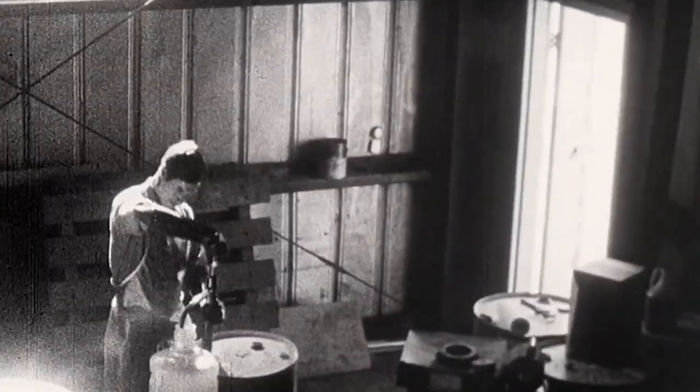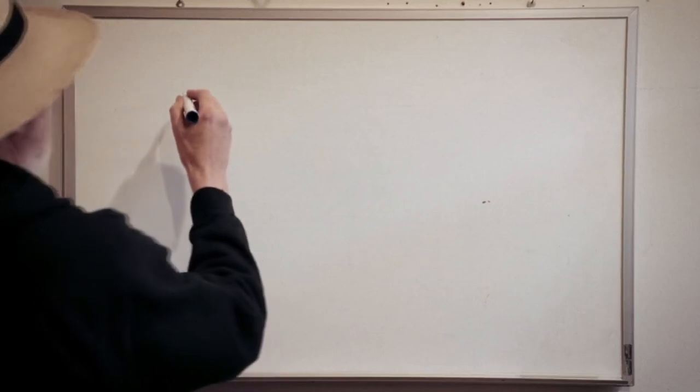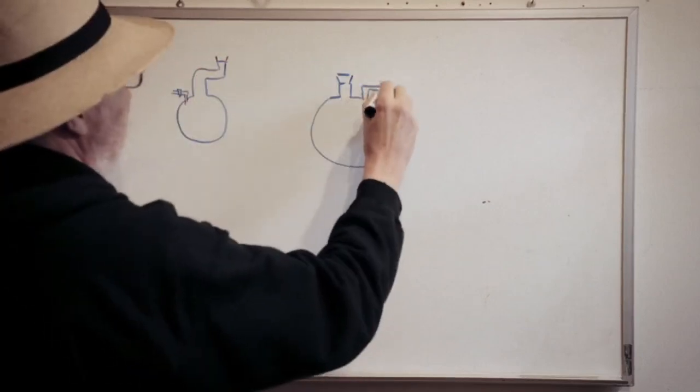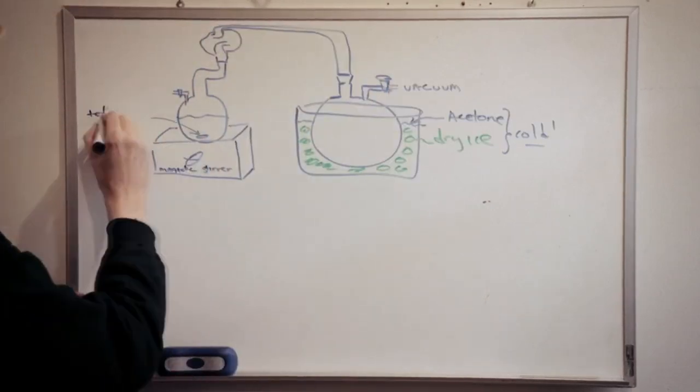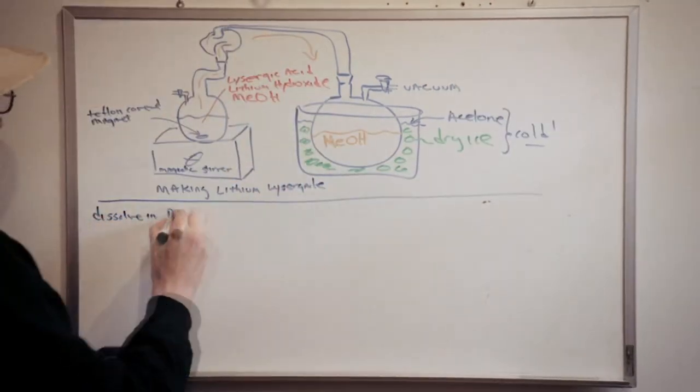LSD is lysergic acid diethylamide, and lysergic acid is the ideal starting material. You're pretty much guaranteed to get busted if you try to acquire the chemicals and do this. So don't try this at home. The first step is to make something called lithium lysergate.